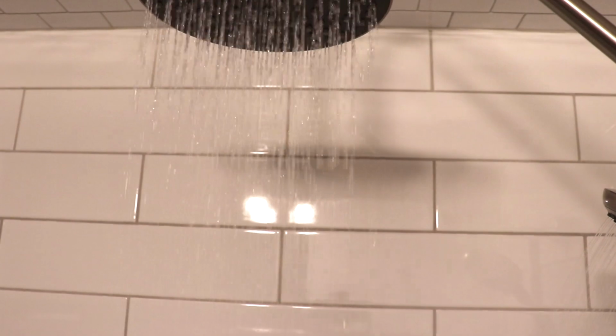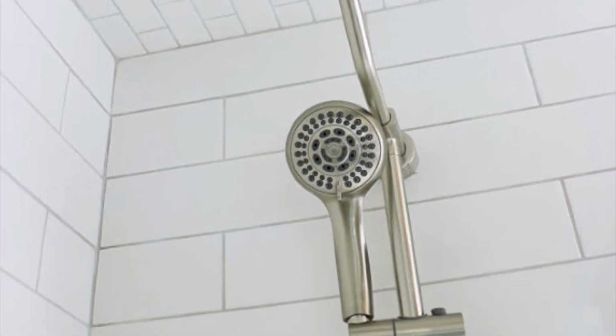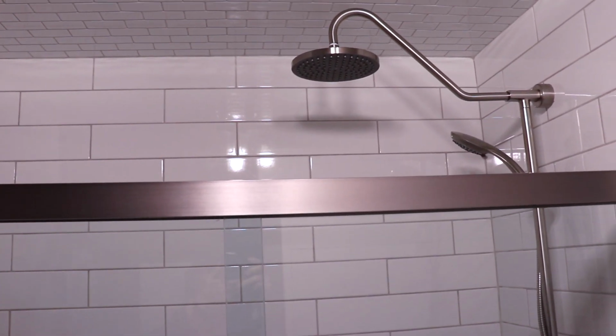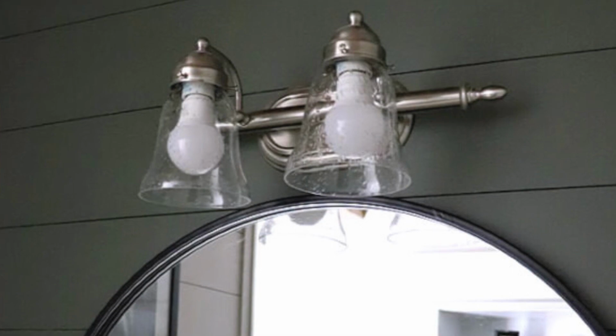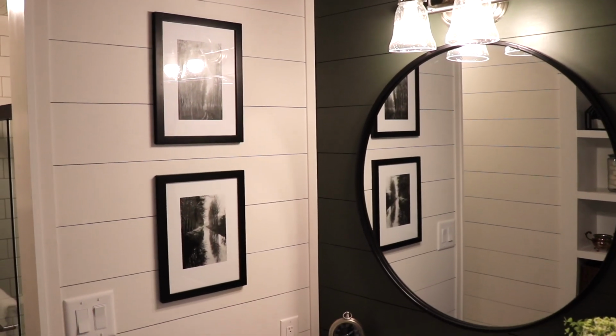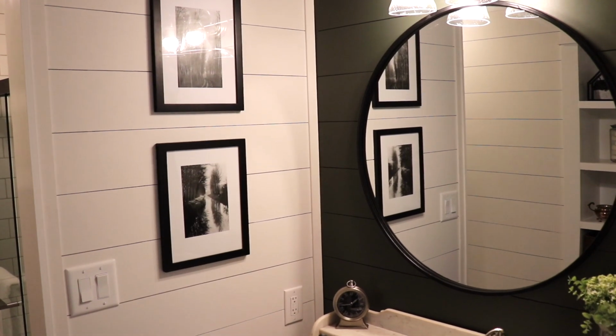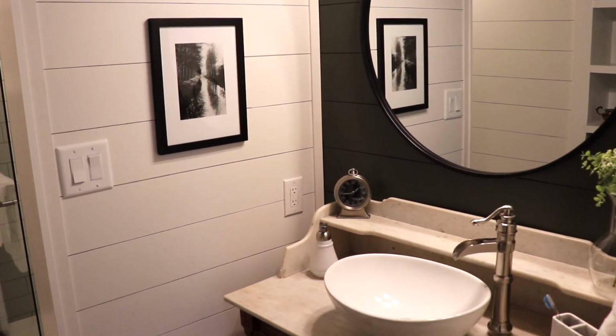We opted for a shower head that has the choice of two streams. One is a waterfall stream, and the next is a detached shower head, which is great for when you're shaving your legs or if you want to rinse out the tub. It's a lifesaver. We saved money by reusing the existing light fixture. I just swapped out the globes with some updated seeded glass globes to give it a fresh look. I got that great big beautiful round mirror at Hobby Lobby.